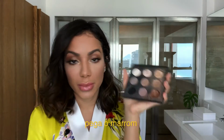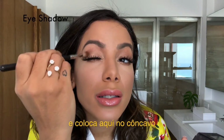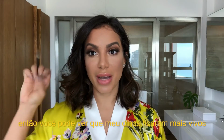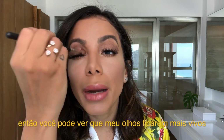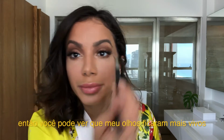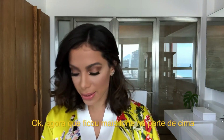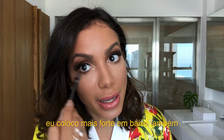Okay, get this brown one, and I'm going to put it here in the crease. So now you can see my eyes are stronger, my look. Okay, now that I have it strong in my crease, I'm going to put it stronger underneath my eyes.